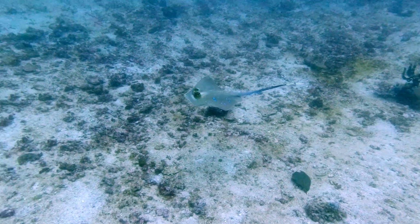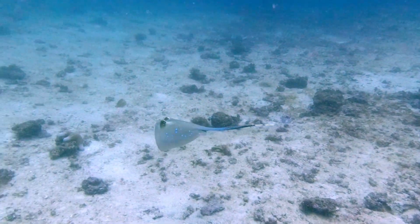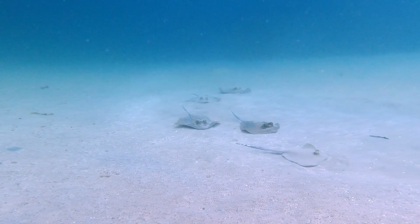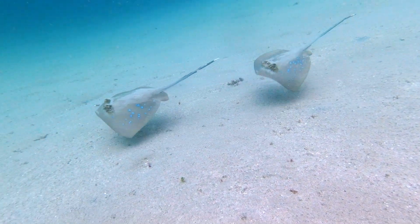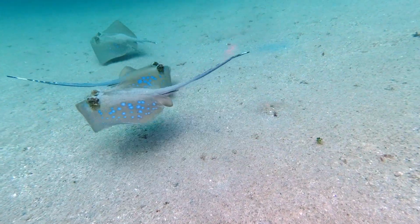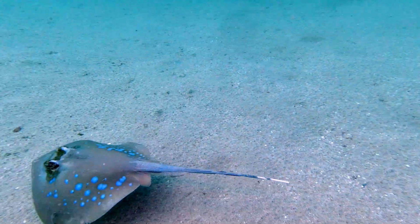Beyond the coral bommies lies an expansive sandy area adorned with seagrass, where, with a bit of good fortune, one might spot the elusive dugongs grazing. We weren't quite so lucky this time, but we did see lots of blue-spotted stingrays dancing on the sandy seabed instead.